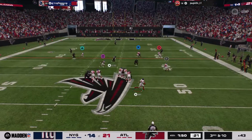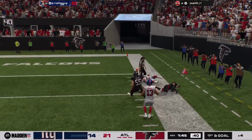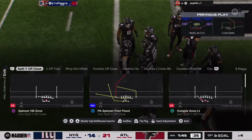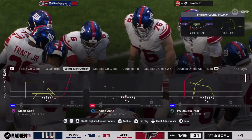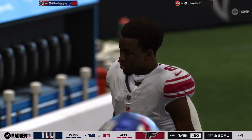He's back to throw. He'll try and do this himself. And he is caught. And he's down inside the 5 at the 4 before he's out of bounds. Now that is the 2-minute drill at its very best. Get the completion, get a big chunk of yardage, and then get out of bounds to save those timeouts. You cannot do it any better than that.